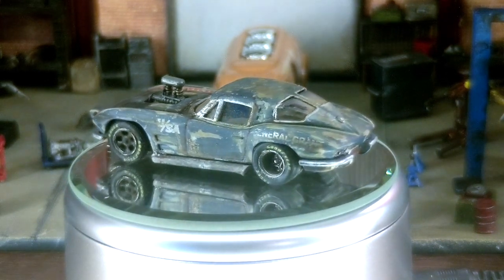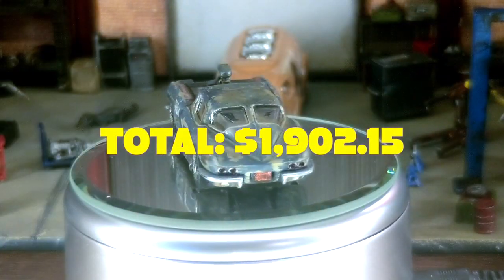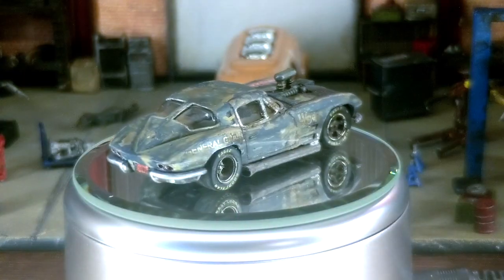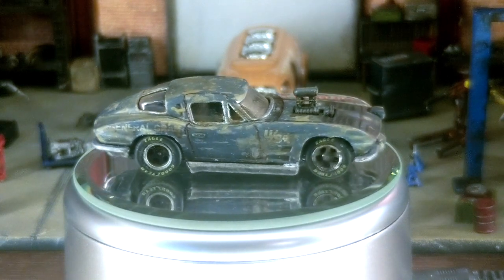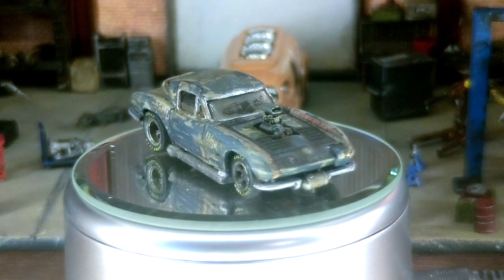So, are you ready? Time for the total. Were you keeping track? Here it comes. $1,902.15. Yeah. Wow. That's more than I paid for the actual truck that I drive every day. So, yeah. Well, this has been a fun exercise.